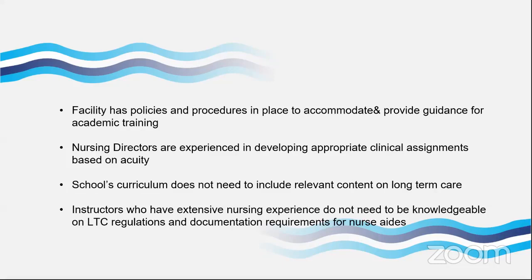The next one would be the school's curriculum does not need to include relevant content on long-term care. This is also false. So as you all have worked with Victoria or any of the other program consultants, as you know, when we do the initial licensure, we send off your curriculum. However, your curriculum does need to evolve. So as the pandemic has shown us, we do need to update infection prevention and control practices and add a specific piece on COVID-19 management so that when your students get to clinical, it's not all question marks because they don't know how to properly don and doff PPE and they don't know the difference between contact and droplet precautions, and that COVID actually requires both.